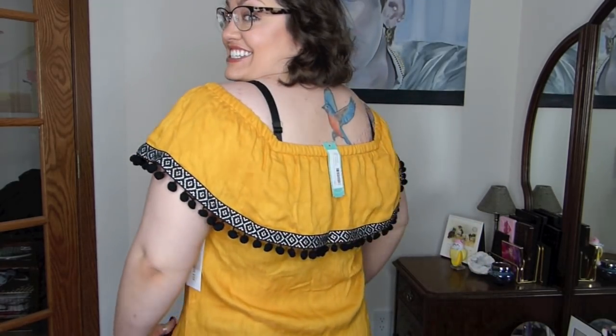I have to be honest, I don't hate this as much as I thought I would, but I don't like it. Off the shoulder stuff, it doesn't do it for me, and all of the attention is here, and I tend to not want to bring more emphasis to my bosom.